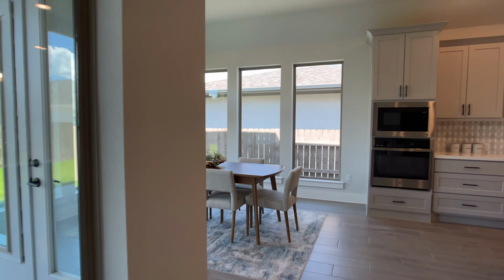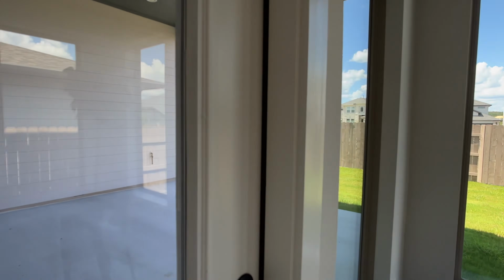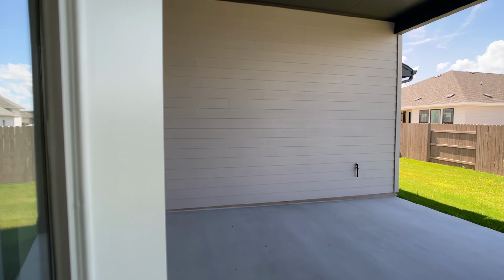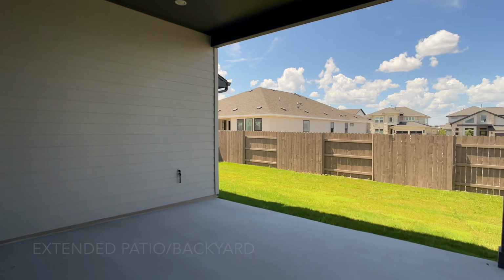And then later in this video, we're also going to take a look at that bonus room, which is technically called the game room in the floor plan, but I feel like it could be converted into an amazing office or a second living room. But right away, we're going to check out this extended covered patio.